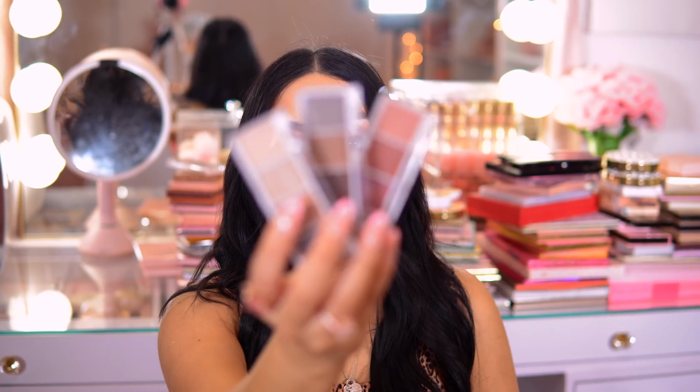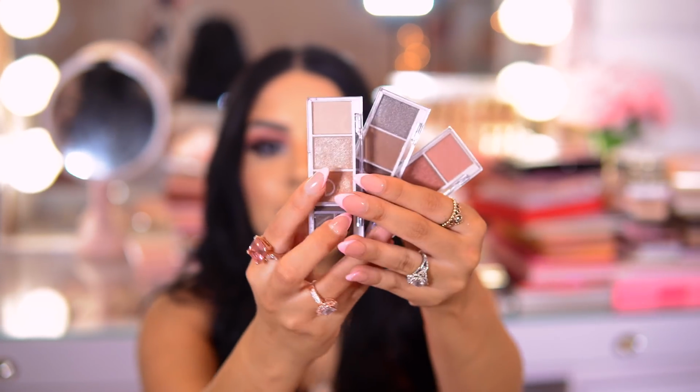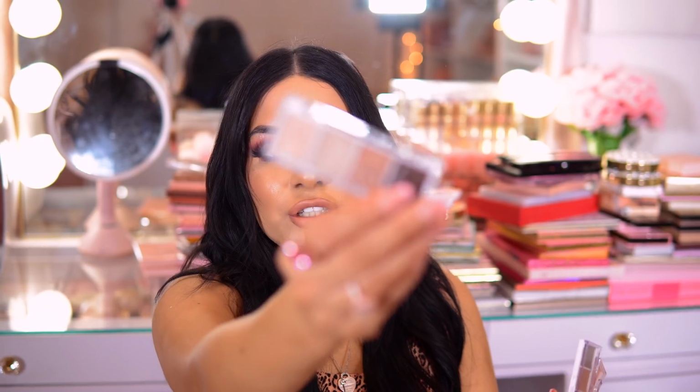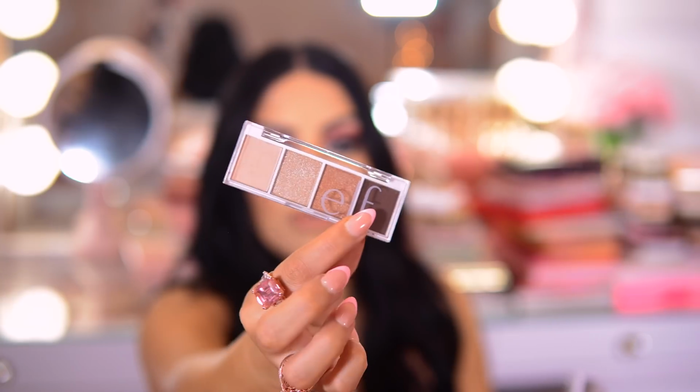So next I have these Too Faced bite-sized eyeshadow palettes. I just got these. Guys, these are so good. Like, do not sleep on these. I reach for Cream and Sugar so much. Wait, no, that's not Cream and Sugar. Oh, yeah, it is. This is the perfect little everyday quad, and I have these two.